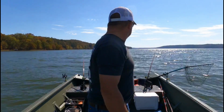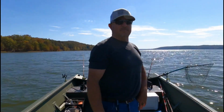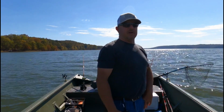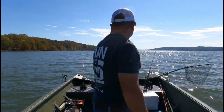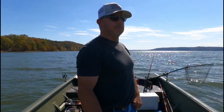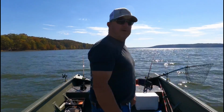Like I said, this is the whole purpose of me coming down here, this area right here. It's not that big, but as soon as I got to it, I caught that one and got that one takedown back there. The fish are definitely shallow here, like they are back up on the lake close to the house, which I figured they would be.